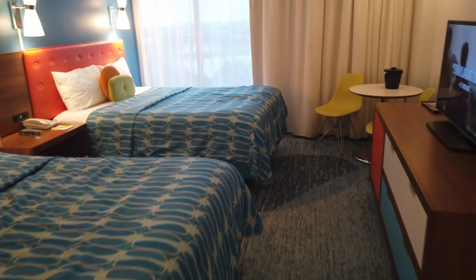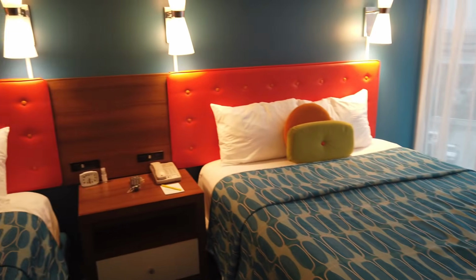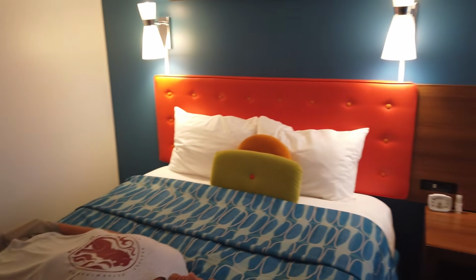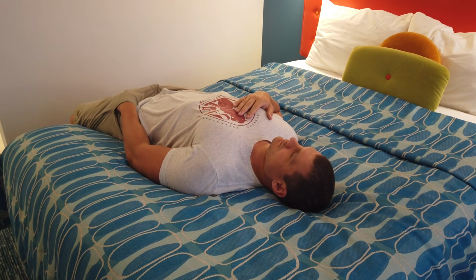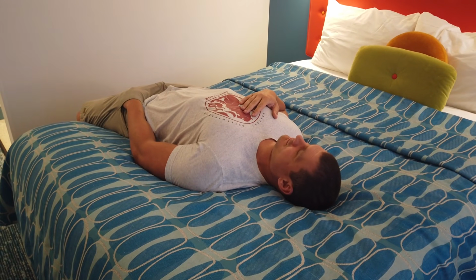Let's check out the room, do a little rapid fire room tour. Pretty standard hotel room. We booked the standard, so you can get a Volcano Bay view if you'd like, but this is a standard view. Once again, Alan is testing out the bed in the most obscure way to lay on the bed possible. This is really my back. Is it comfortable? Yeah.